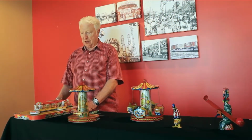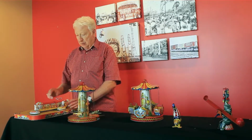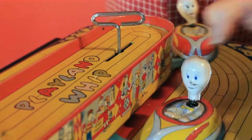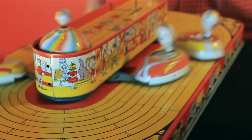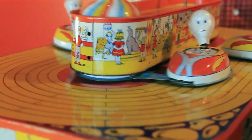And this is another one of the Chain toys that not that many of them were made and sold, so it's rather a rare toy. It's a very unusual, very unique little toy. I'm not sure what actual carnival ride this was copied from, but since J Chain created most of their toys based on Coney Island, I would suppose that Coney Island probably had this type of a ride.